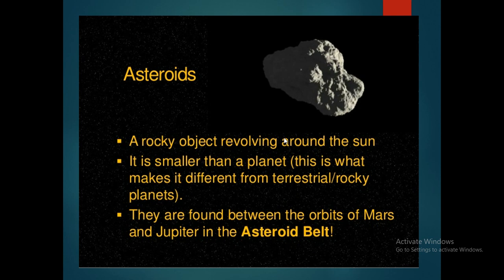This asteroid also has a moon. An asteroid is a rocky object revolving around the sun. It is smaller than a planet. This is what makes it different from the terrestrial or rocky planets. They are found between the orbits of Mars and Jupiter in the asteroid belt.